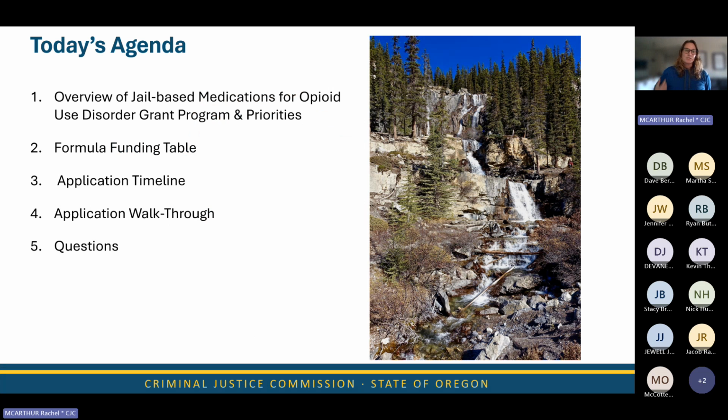So we'll go ahead and get started. Today, we're just going to do a quick overview of the grant itself. There have been some questions about eligibility, so I just want to make sure that that is clear. This is a formula grant, and so I'm going to show the funding table. You all should have received that in the email that I sent out with the solicitation. It is also available on our website for you all to look at. So if you have any questions about that, we can talk about that as well. There's one slide on the application timeline, so you know what's happening and when to expect funds to go out.